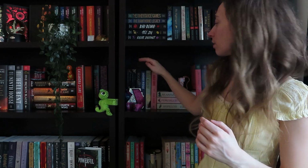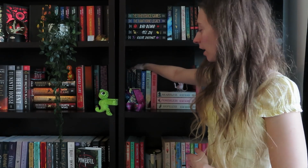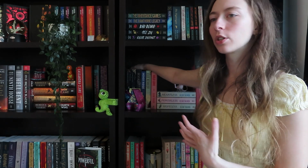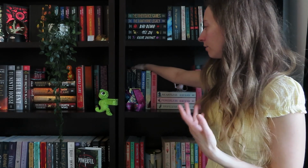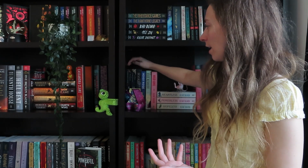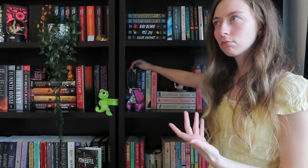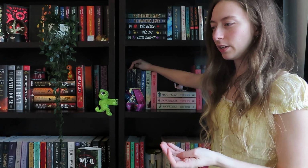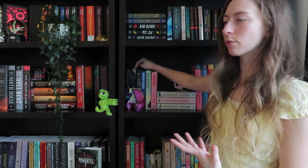The first couple books that I have over here are my dark romance. I don't usually get into dark romance too much. I don't love a lot of spice in my books, and most dark romances are very spice heavy. So I have Promises and Pomegranates, which I didn't hate. It was definitely out of my comfort zone, so I picked up Vipers and Virtuosos, but I've never read it.